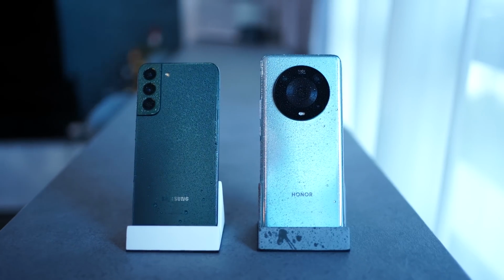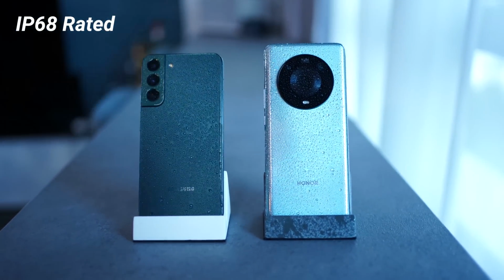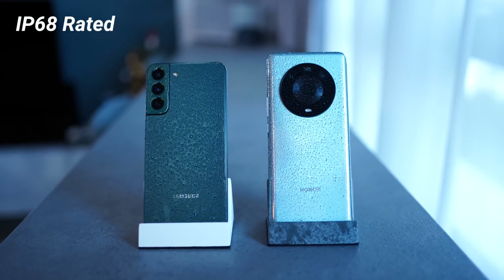Now the good news here is that both devices are actually IP68 rated. That means you don't have to worry about water being splashed onto them. But yeah, I personally think that design is a very subjective matter, and you guys will have your own preference.